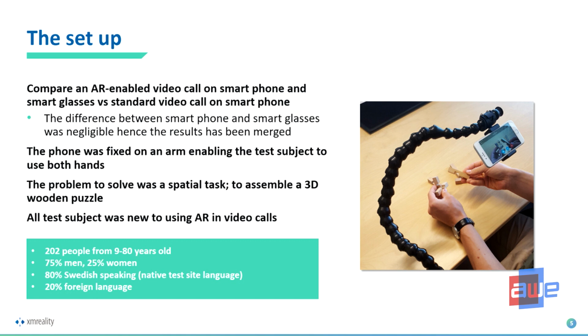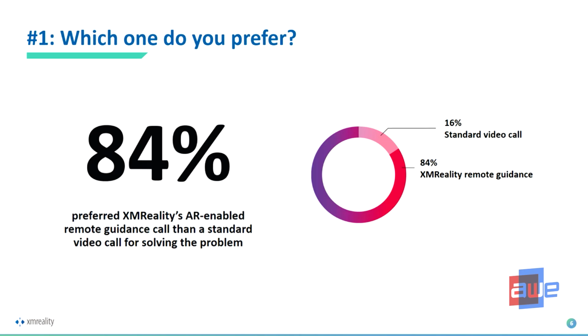So what were the results then? The first conclusion that we draw was that 84% of the testers found that the AR solution is much better than the standard video call. And with service technicians out there on the front line, if they feel they have a tool that can make them work even more efficiently, they will.